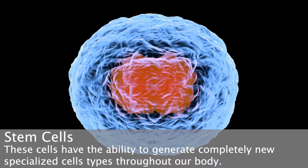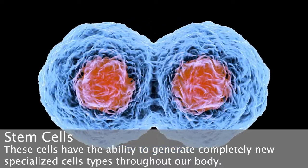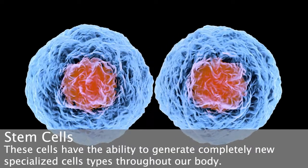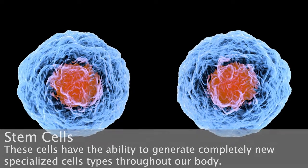So that salidroside in Rhodiola goes to our hippocampus and it starts stimulating, nourishing our hippocampus, beckoning out, hey, I need you to start producing these stem cells. You're going to like it, trust me. And so that's what happens.